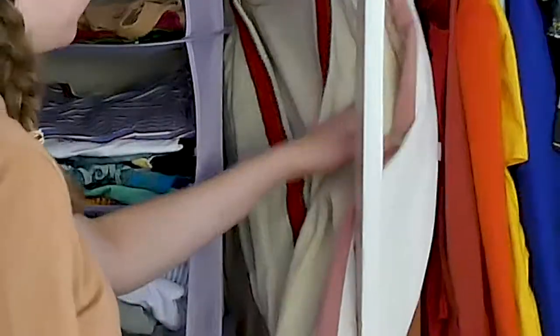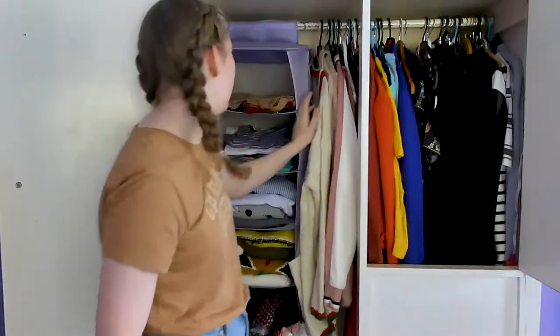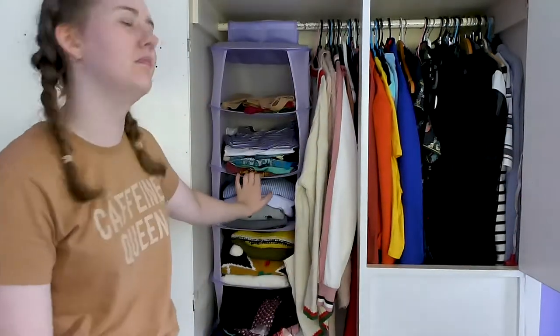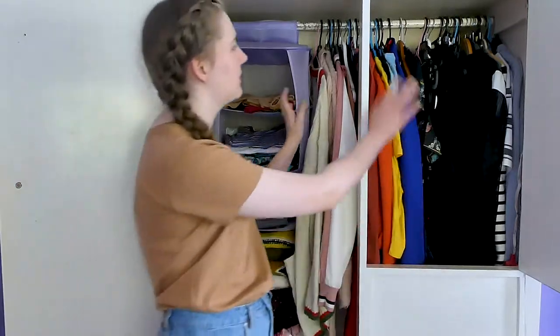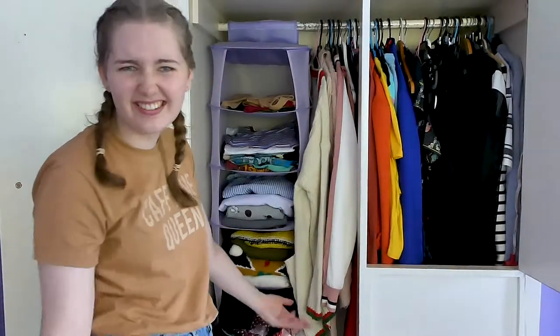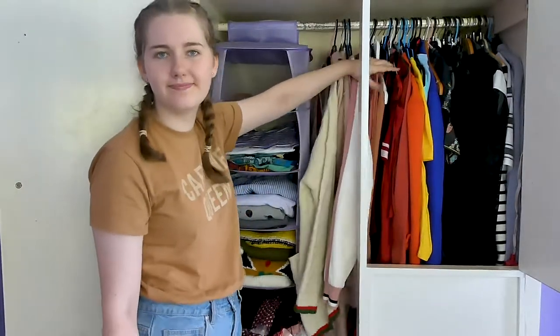Anyway, this is the main section. The shelf is stuff that can be folded and doesn't crease. This is all the stuff that will likely crease or is too big to go in there. So this is where all the better things go, and the shelf is kind of just meh. As you can see, this is very rainbow.